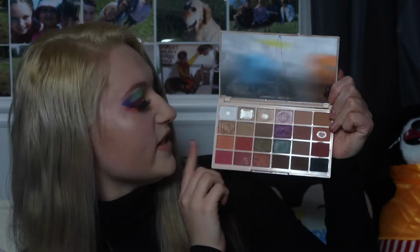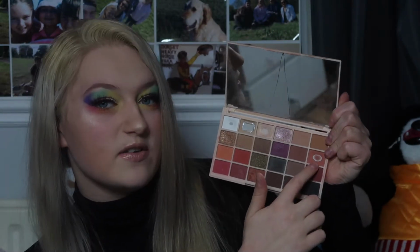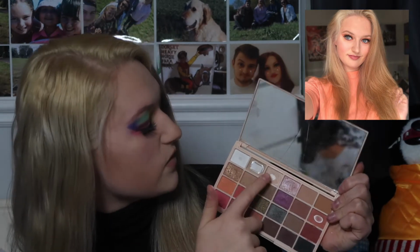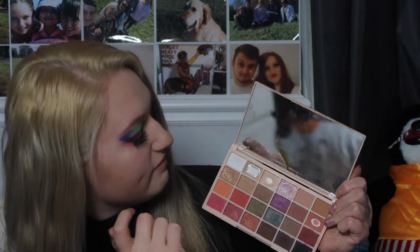Some shades, as you can see, that I use a lot is this one. I use this one in one of the photos. I'll insert some photos of ones I know I have used it in. So I'll insert a photo here of one of the pictures I have used the shade. I've also used this one a lot, this one a lot, this one a lot. And these ones I don't use very often.